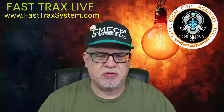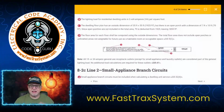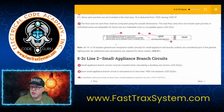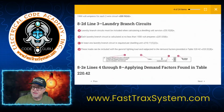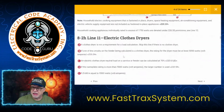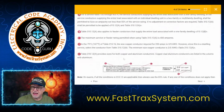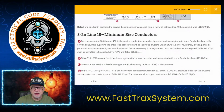We call it ballistic training. And it just naturally is going to help you understand the NEC. So as you get back here, you'll see that we walk you through every single step of that form to do the example calculation. And with the effort at the end, you're going to be able to look at it and see here, minimum size of conductors. You see here, it calls out code references, all in here.